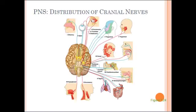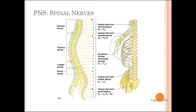And there's a picture here and also in your book that shows where these nerves are coming out of the central nervous system and the different organs and muscles that they are associated with. There are also spinal nerves that come out, and again there's 31 pairs, and they're simply named according to where they come out of the spinal cord. So you have your cervical nerves, your thoracic nerves, lumbar nerves, and your sacral nerves, and these nerves go to control and also receive sensory information from the rest of the body that weren't fed by those cranial nerves that we just saw.